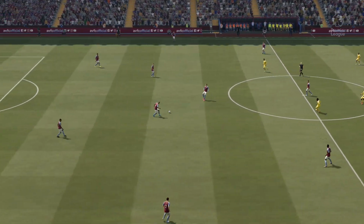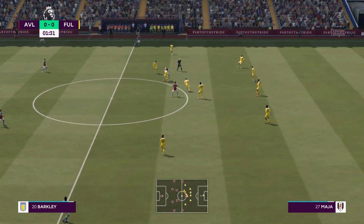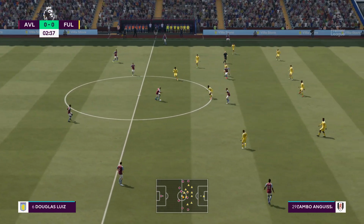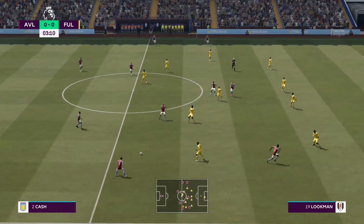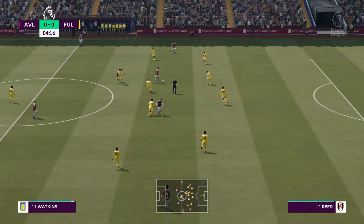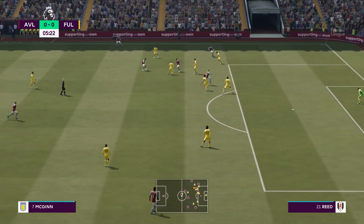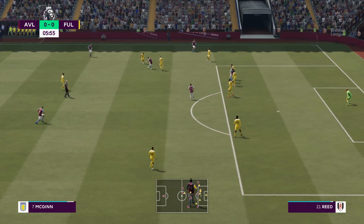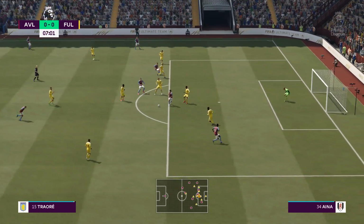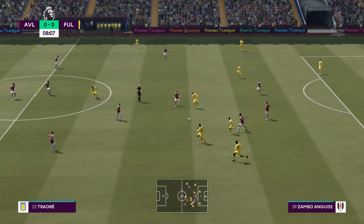And now they get the ball rolling. Strength and control, a big part of his game. McGinn. It's with Douglas Luiz. Cash. Douglas Luiz. It is a decent looking attack here. McGinn. But strong play here on the shielding front. Barkley. Well, that is a defender's job to come to the rescue. A good-looking move.